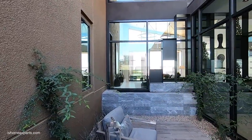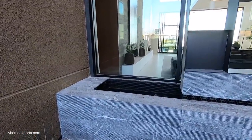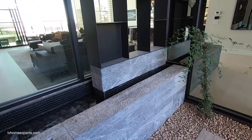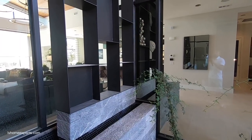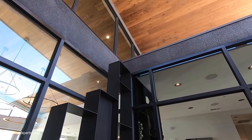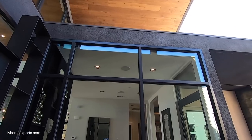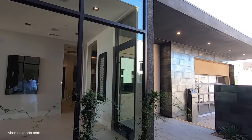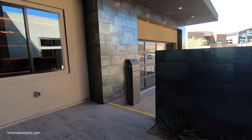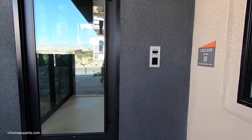Love this water feature here. Beautifully integrated to the inside of the home, as you can see. I mean, just take a look at this design. I mean, look at the storefront on this thing. So many windows. I love that. Got the rocks around the courtyard here. Coming through our pivot door.